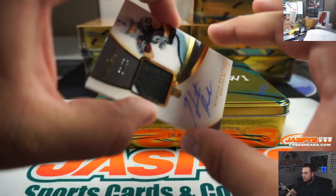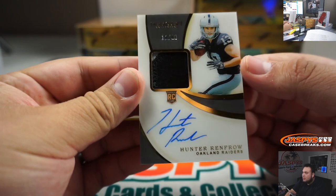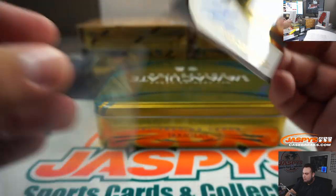And another one for the Raiders, 11 out of 99, Hunter Renfrow.